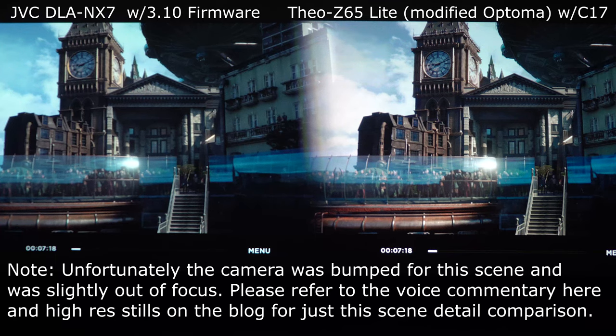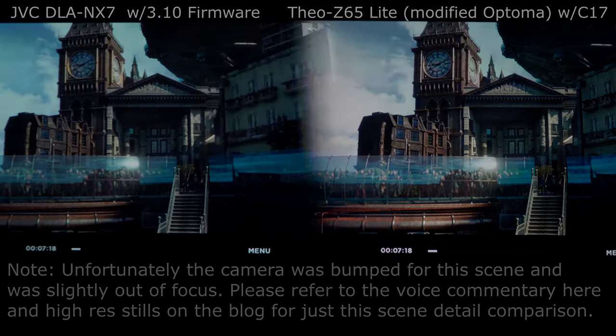I agree. We're looking at two very different technologies. One is three LCOS, the other is single chip. One is laser, one is lamp-based. So to have them that close, that's just been amazing to me. Okay, in this scene, we're still looking at detail.